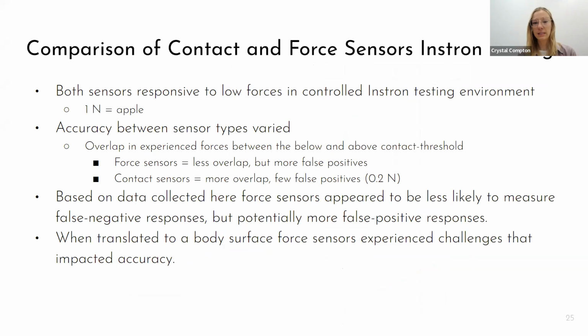So both sensors did respond to very low forces in the controlled Instron testing environment, which can be an issue with some off-the-shelf sensors. They sometimes don't go as low as you need them to on the body. And the accuracy between the sensor types varied. The force sensors had less overlap, but more false positives. And then the contact sensors had more overlap, but fewer false positives.